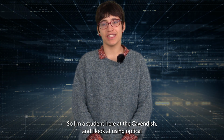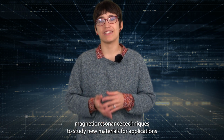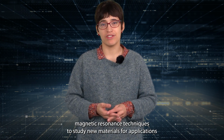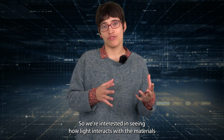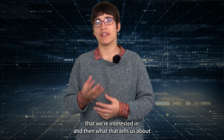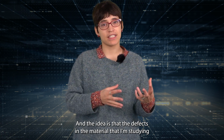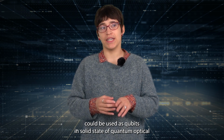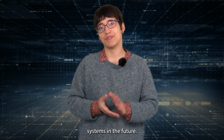So I'm a PhD student here at the Cavendish, and I look at using optical and magnetic resonance techniques to study new materials for applications in quantum technologies. So we're interested in seeing how light interacts with the materials that we're interested in, and then what that tells us about the fundamental physics of what's going on with the electrons in our material. And the idea is that the defects in the material that I'm studying could be used as qubits in solid state quantum optical systems in the future.